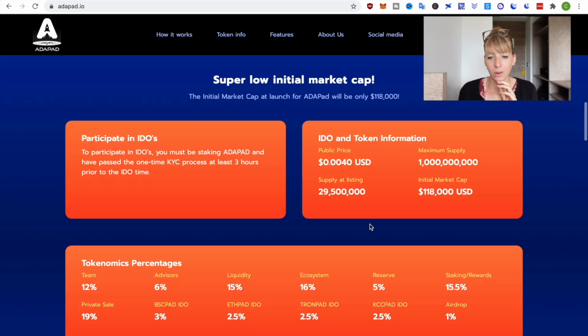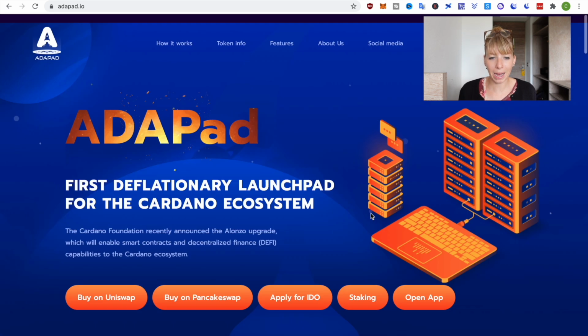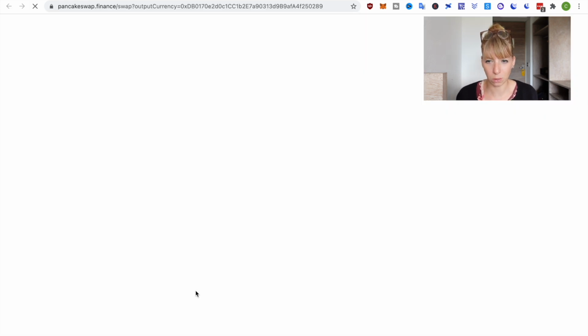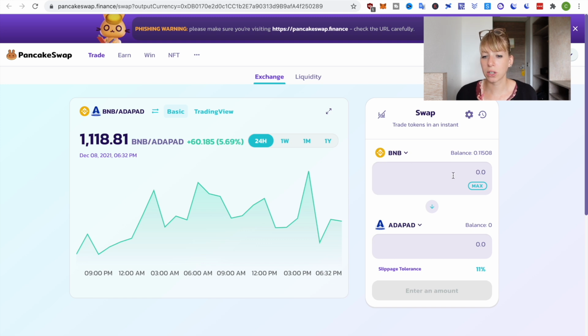Don't forget about that. Okay, so once you've decided how much you want to buy, you can scroll back up and then click on buy on PancakeSwap. So then again, choose whatever token you like and then just enter the amount so that you get enough Adapad. So this is exactly the same as with Tronpad, so I'm not going to show you again. Just swap those tokens.